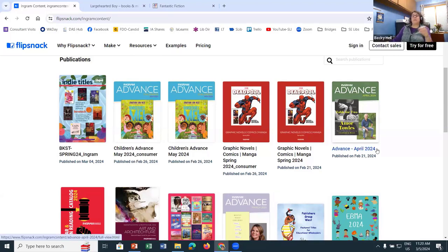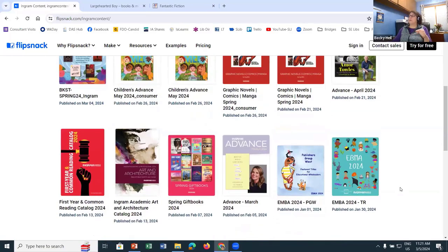So the things that are coming out in April were actually published in this advanced catalog on February 21st. So you've got a good 6 weeks prior to the materials coming out to know what's going to be coming out. I put this together before the April one came out, so I want to just quickly show you the March advance. And for those of you who've not used these before, so that you can kind of see how useful they are.